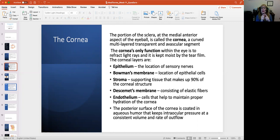The portion of the sclera at the medial anterior. So you remember what that means? Anterior is front, medial is in the middle, of the aspect of the eyeball called the cornea. We just discussed that, right? Curved, multi-layer, transparent, and avascular segment. So you remember, A is the prefix that means no, vascular. So there are no veins or arteries, no vessels in this portion of the eye. And the layers of the cornea are names that you should become familiar with: the epithelium, the Bowman's membrane, stroma, Descemet's membrane, and the endothelium. Remember, epi, endo, right? Sensory nerves.